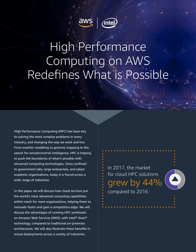We will discuss the advantages of running HPC workloads on Amazon Web Services, AWS, with Intel Xeon technology, compared to traditional on-premises architectures. We will also illustrate these benefits in actual deployments across a variety of industries. In 2017, the market for cloud HPC solutions grew by 44% compared to 2016.